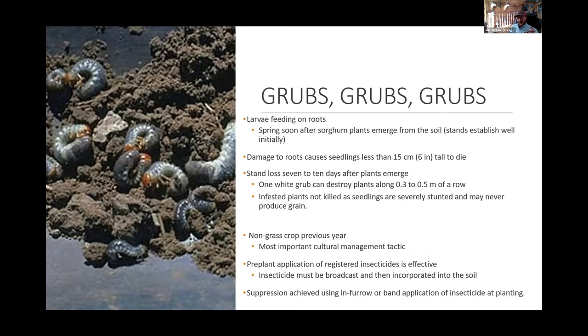Could be from a grub, could be from a cutworm. But regardless, about 10 days after that field is planted, you're probably going to start seeing the effects of some grubs. Again, if you have a non-grass crop before that, that's going to help. Some tillage, pre-plant application of some registered insecticides. Seed treated insecticides work quite well. You're gonna have some in-furrow products. So if you're doing some application to take care of the wireworms and the ants, you're probably gonna catch the grubs as well. So a lot of those little management practices will work all the way through.